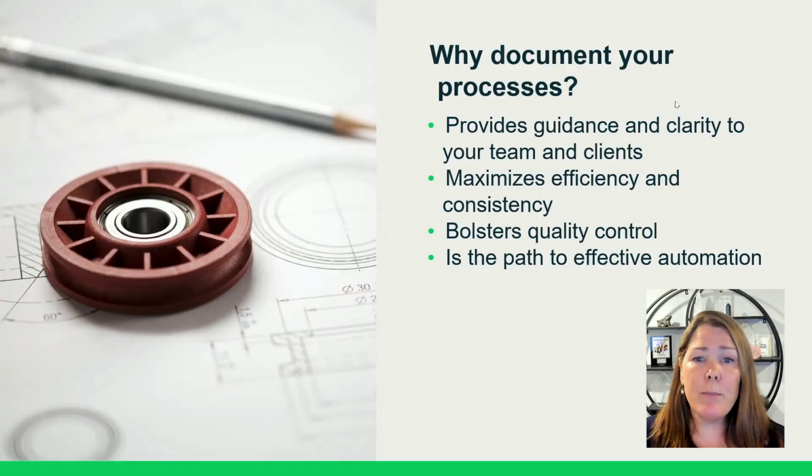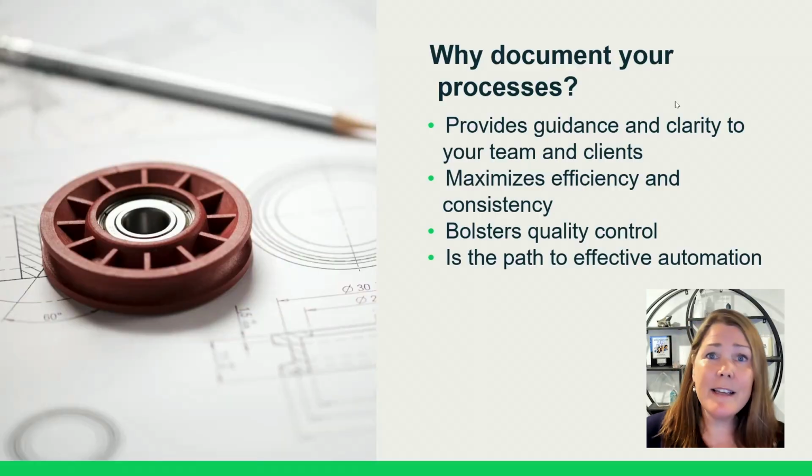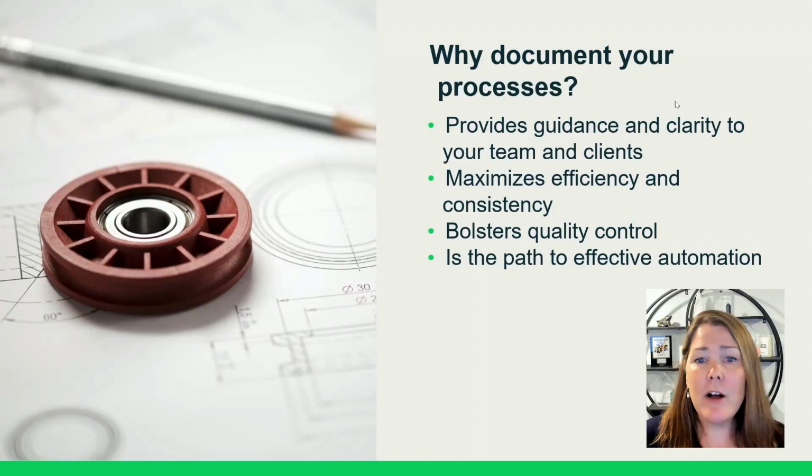Documenting your processes also maximizes efficiency and consistency, right? So we go back to that recipe card that we saw a couple of minutes ago. We want that cake to taste the exact same way every single time. We want the consistency to be right. We want to delight every single time. And so making sure that we have a checklist, that we have instructions that anyone can follow, really helps us towards achieving that goal of quality and efficiency and consistency across all the work that we do in our firms. It also bolsters that quality control.